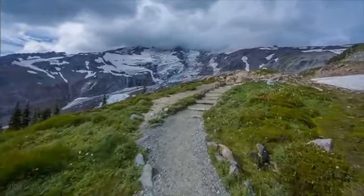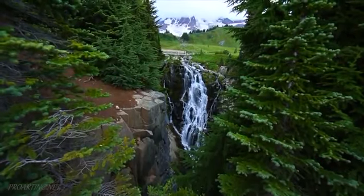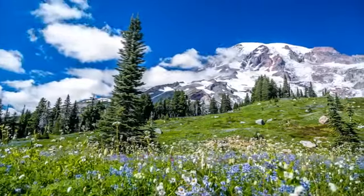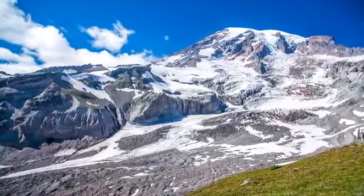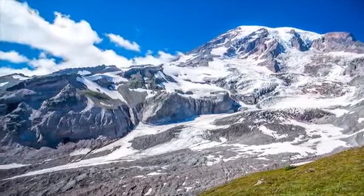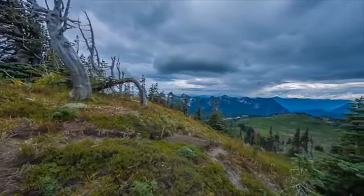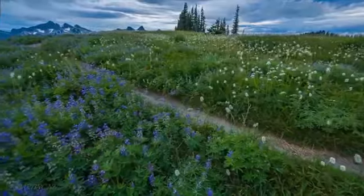Skyline Trail also descends to Myrtle Falls and passes Sluiskin Falls. Myrtle Falls is a spectacular waterfall that flows from the snowfields of Mount Rainier. You'll want to spend some time here and enjoy this masterpiece. Skyline Trail is a great hike for enjoying the pristine nature and breathtaking views of the mountains that make this region famous.